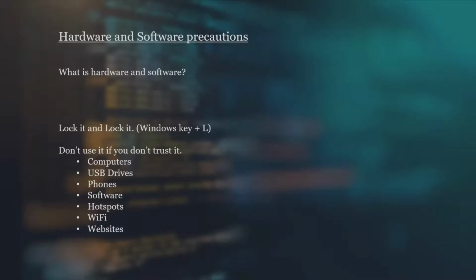So with websites, this is one of those things. We went over HTTPS, so you know, hey, this website's secure, but that's just the information that you're putting into the website is secure. That doesn't mean that you can't get a virus from that website. Just because it says HTTPS doesn't mean that it's safe. The S stands for secure, not for safe.